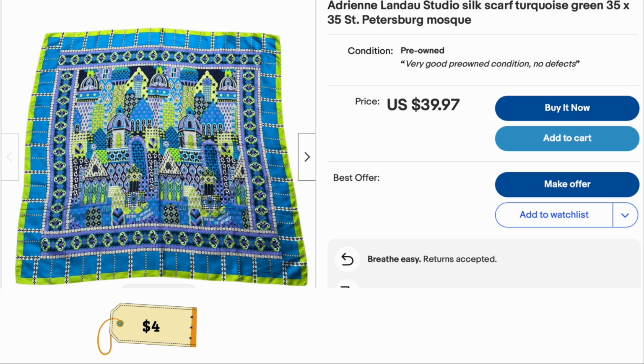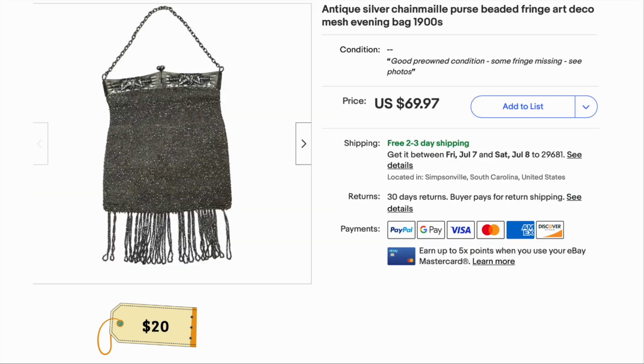This is an Adrian Landau silk scarf with a gorgeous pattern. I think it's reminiscent of St. Petersburg and mosques because it's got a lot of purple in it. So that's just my interpretation. So I did put that in the title. This was $4 at a boutique at the beach, and I have it priced at 40.